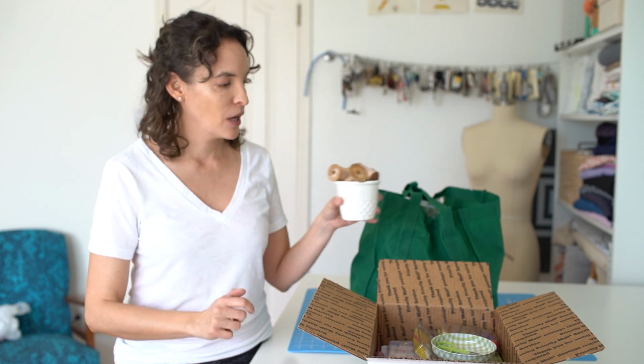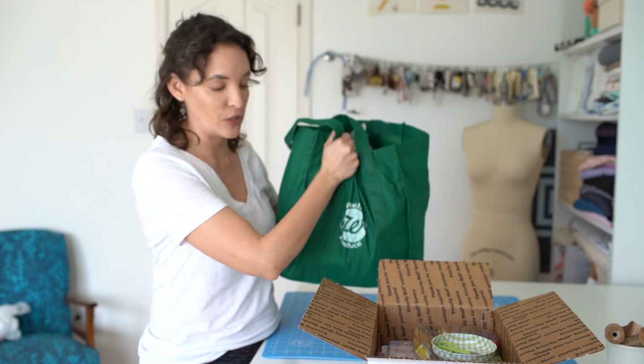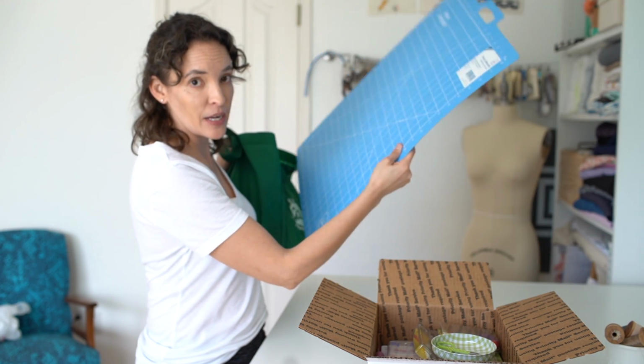Okay, so after putting all those notions together and sorting through them, here's what I've ended up with. I'm keeping these little wood spools because I think they're cute. Most of that is going to end up in here, and that is going to be donated along with one of my cutting mats. We have a place in town called Austin Creative Reuse, so I'm going to give this to them because they specialize in reuse of donated craft supplies, sewing supplies, things like that.